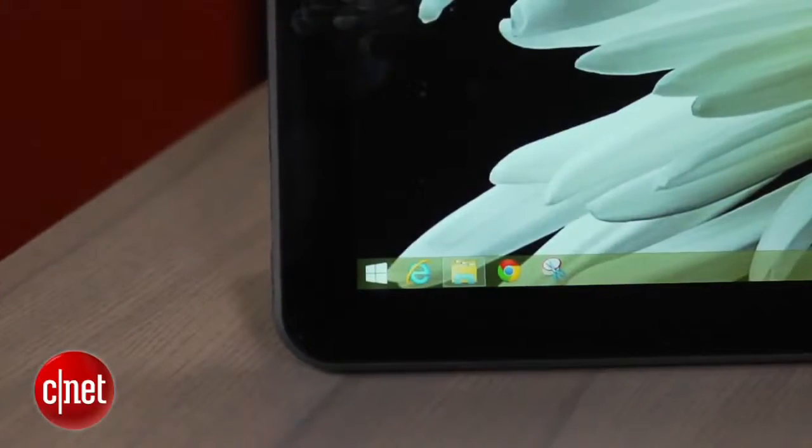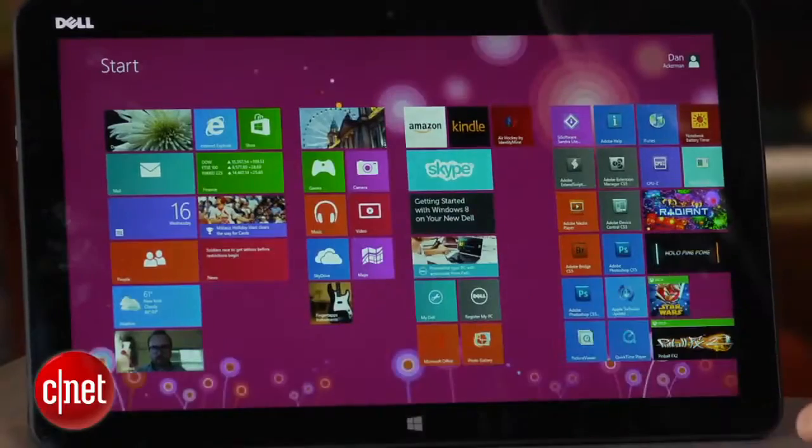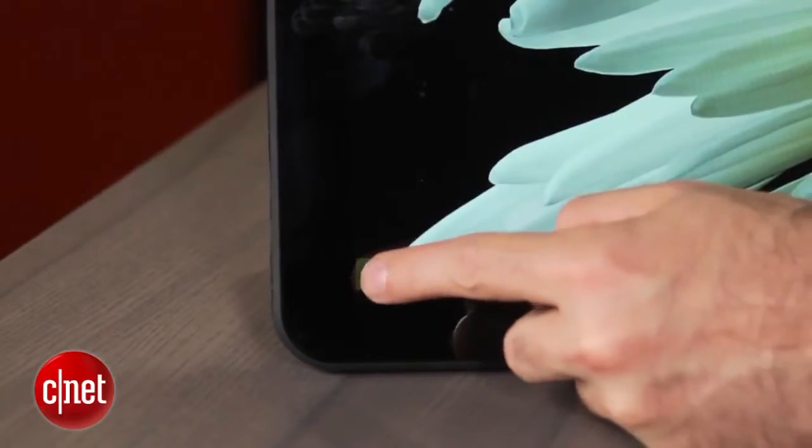Now, I think some of the most important things in Windows 8 are, number one, they've brought back the Start button. Everyone said, oh, there's no Start button in Windows 8. That's terrible. Now they have a button. If you press on it, it just goes back to this screen. So that's not really all that exciting.